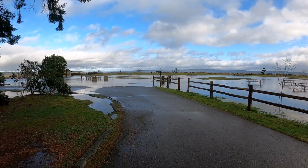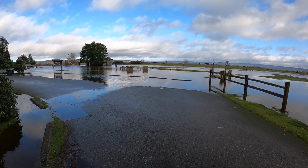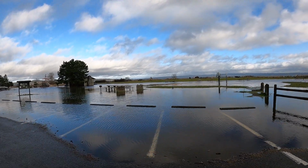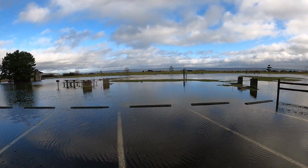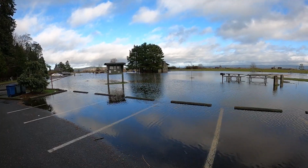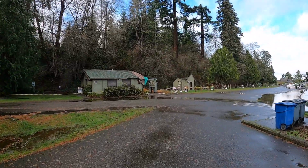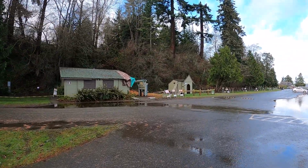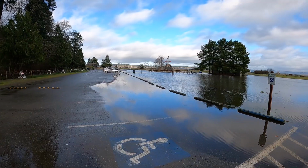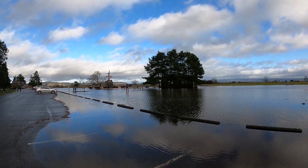All right, we're gonna do this little loop on the road. So these parking spots are all flooded. Horseshoe pits underwater. That'd be kind of fun to try and play horseshoes in that. I can't believe trees fell on the bathroom. It looks like it was the women's side. I love the picnic pavilion on a little island out there.